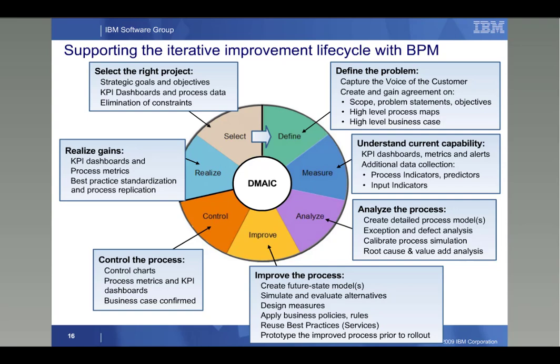BPM forces a paradigm shift in business and in Lean Six Sigma teams, from an application paradigm to a workflow and KPI dashboard paradigm. In IT, the paradigm shifts from one of hand coding to one of wiring and the use of declarative editors, which is normally found in the BPM platforms.